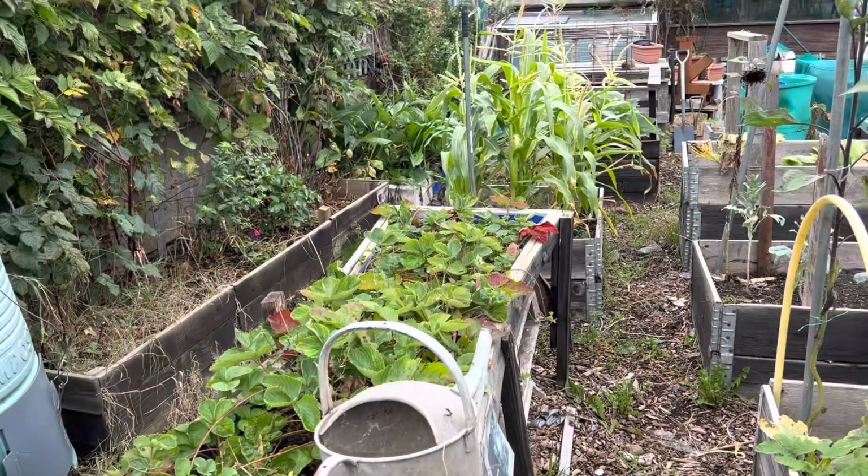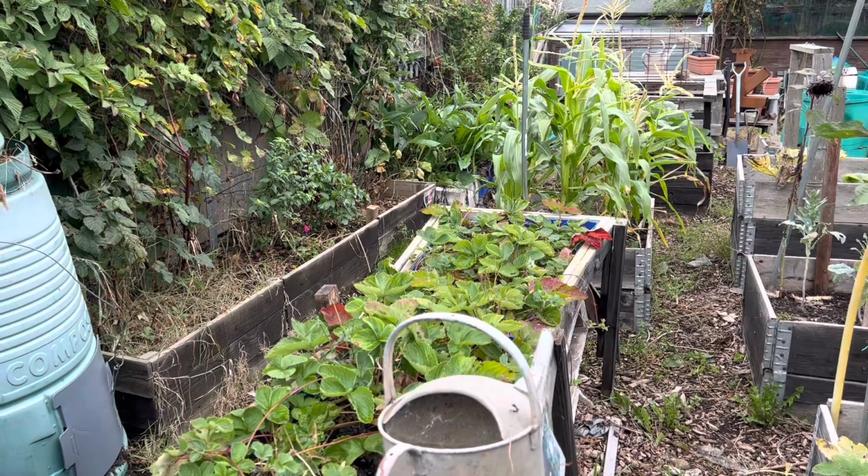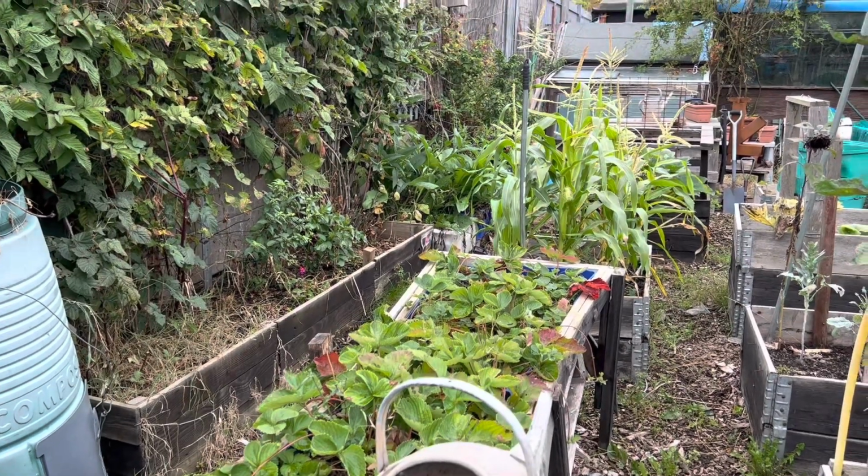Okay, well, I'm going to head off home and I'm going to come back tomorrow to do the strawberries. Right guys, I'm heading off home. I've done a couple of hours. I'm going to come back in the morning and do the strawberries and do the summer pruning on the damson and apple trees. So I'll show you that as a separate video.